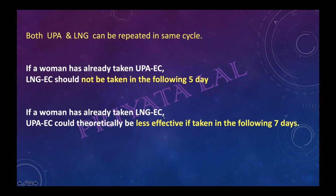Another thing. Now come here. If the patient has taken LNG and now she says, no, doctor, I will go for UPA, then you have to say, if you have taken progesterone before and it is within 7 days, then UPA will be less effective because of this modulator action. So all these things are there. So if she has taken LNG, UPA should not be given for at least 7 days. And if she has taken UPA, then any hormone, progesterone, LNG, should not be given for the following 5 days.